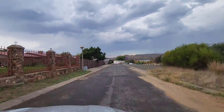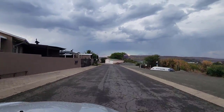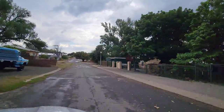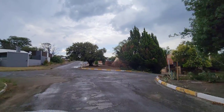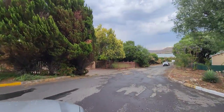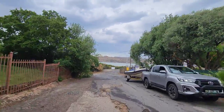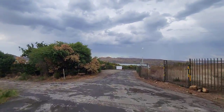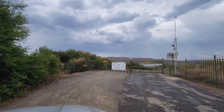Cool. I have a sneaky feeling that the boat launch or the yacht club or whatever is down here. Rhino Manor. Yay. Because it's the Renosterberg municipality. Okay. I wonder how it got its name, if there are rhinos in the area. If there were, I don't think there are any more. Okay. Ah, there the gate closes. So you've got to be a member of the club. Yep. Have to be a member of the club to be able to get in.